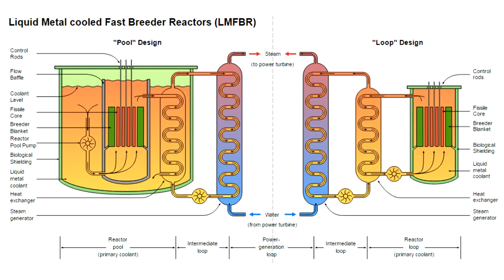These are two designs, but on the same principle. This is called the pool design. This is called the loop design. So in here you have a liquid metal coolant in a pool. This is in a loop. So this goes around and comes around.